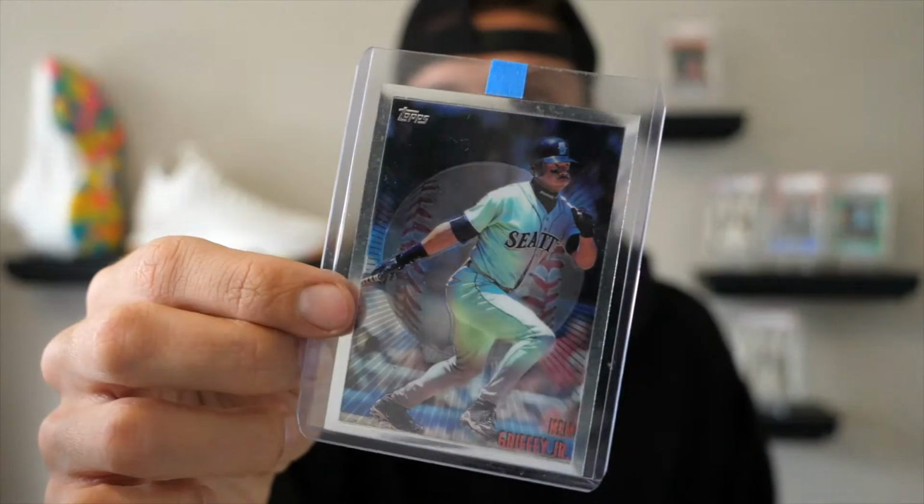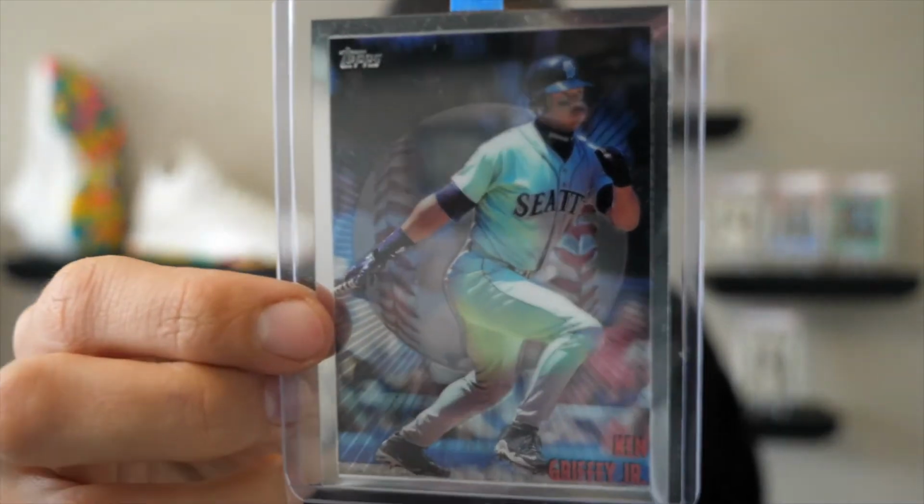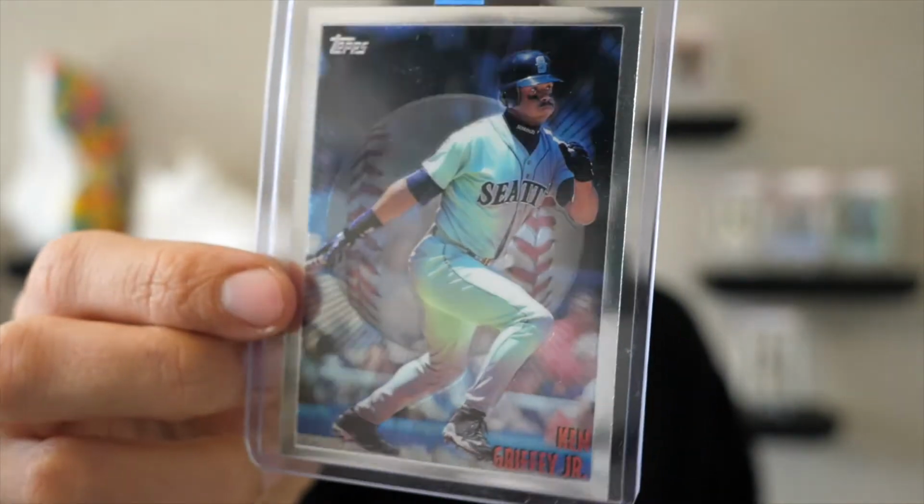Ooh. This is a personal collection buy. This is a Griffey 3 Topps Finest. It's just a pretty card. I think I paid like $30 or $40 for this one. Not a rookie. I just think it's a really good looking card. I keep buying these Griffeys that I see, this specific variation, because I like them. I think other people will like them. I'll build up a little Griffey collection for myself.